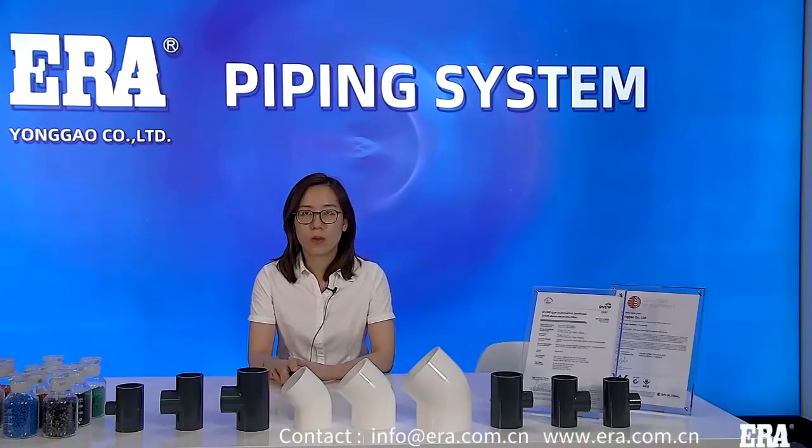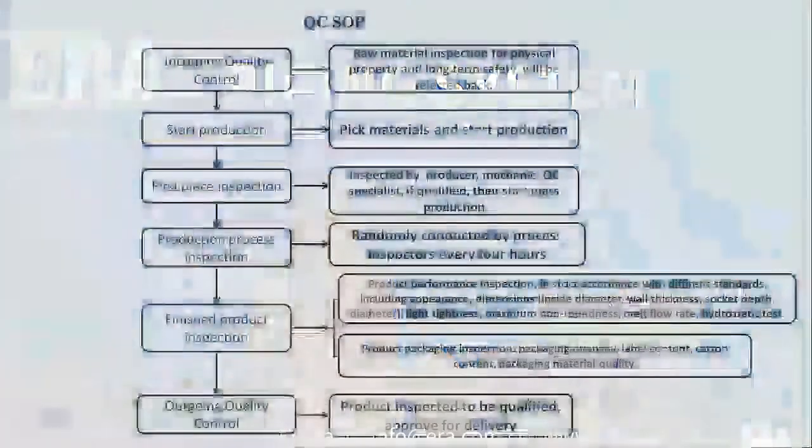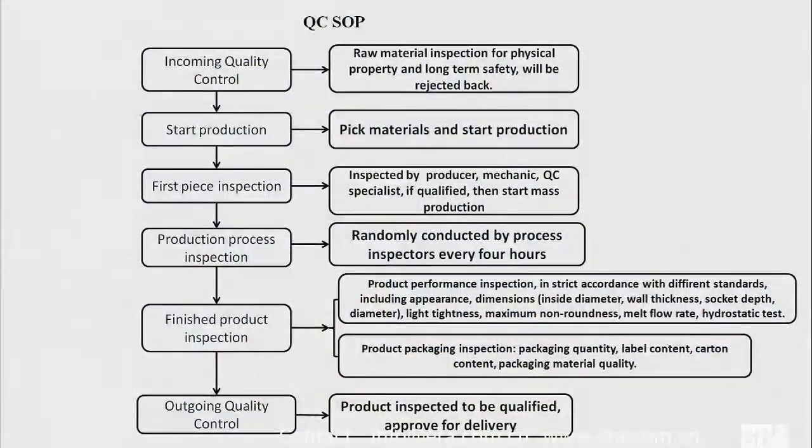First of all, we will have a trial production that requires technicians to set up the process. After the trial production samples pass the inspection, the workshop process settings will be locked. This can ensure the stability of our production. Quality control has always been our top priority. So what is our quality control process? Please look at our QC SOP.